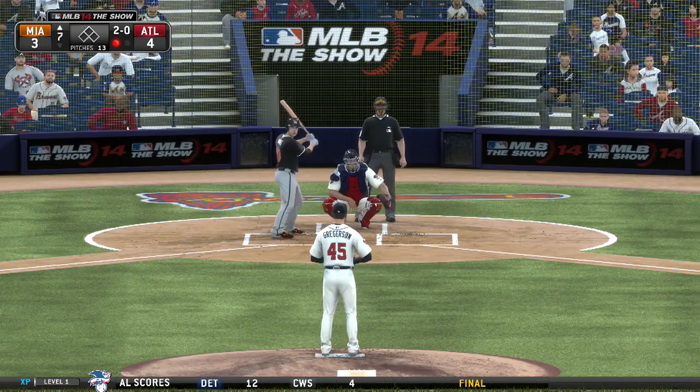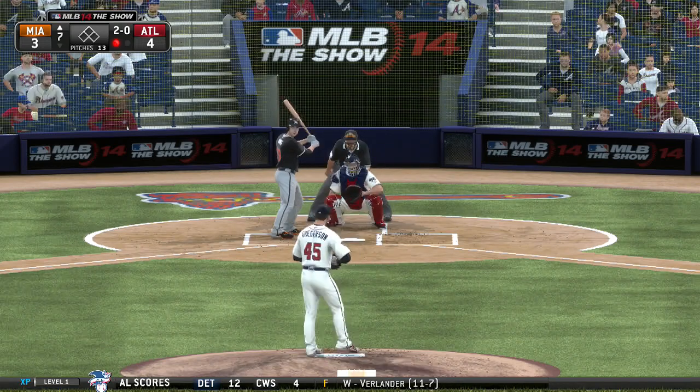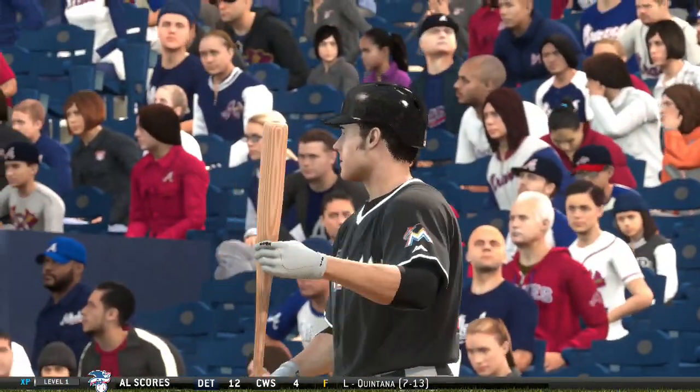Some action out in the bullpen. Couple of right-handers starting to loosen up. Ooh, and heads up as this is pulled foul.